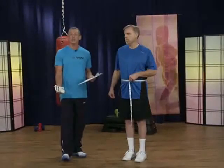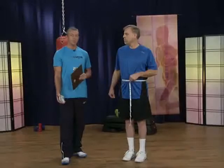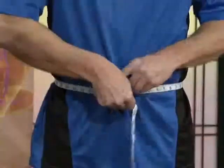Now, ideally you will measure this undressed, but if you are doing it with clothing on, make a note of the clothing. If you're wearing thick clothing, you need to know that for next time. Okay? What was the score there, Peter?